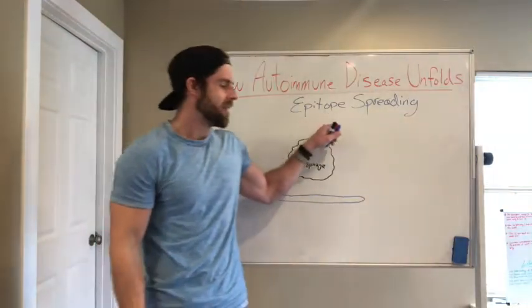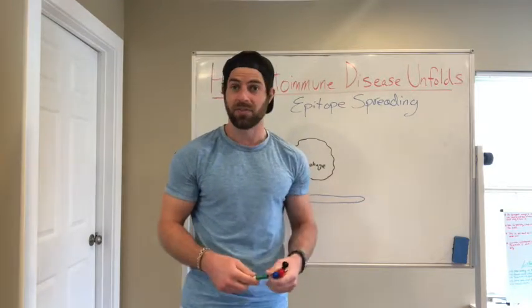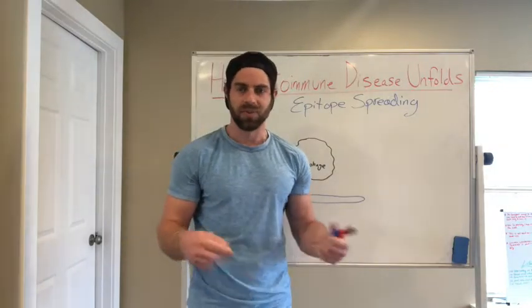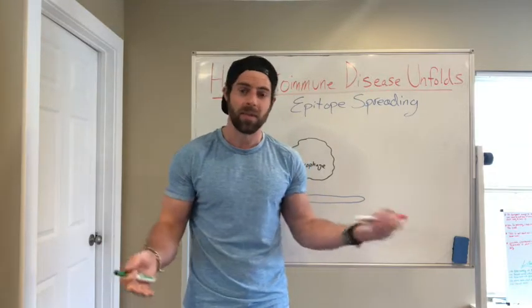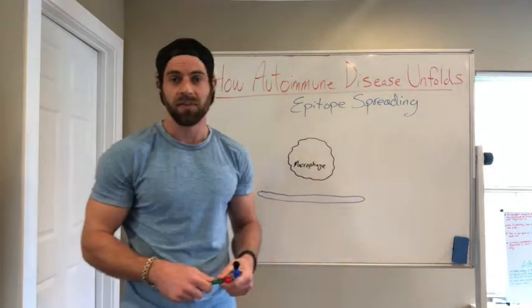Epitope spreading is like when a virus invades a cell. It manufactures its own proteins for its own survival. And then the cell ruptures, it goes through lysis, and the proteins get out. There's tons of them. And then it alarms the immune system, the antibodies come to tag it. And that can induce the molecular mimicry phenomenon as well.